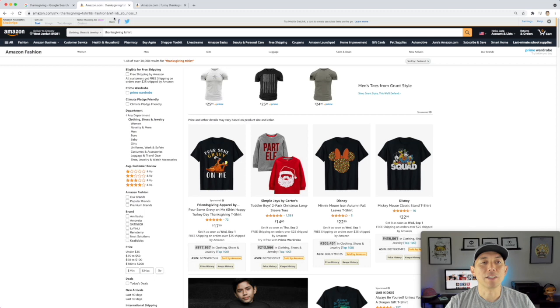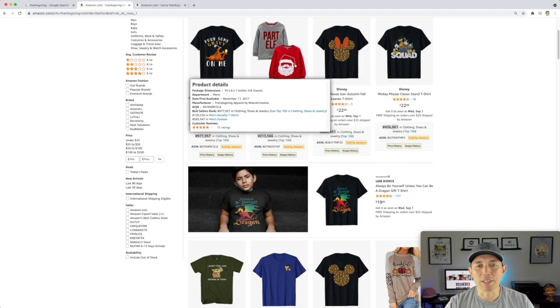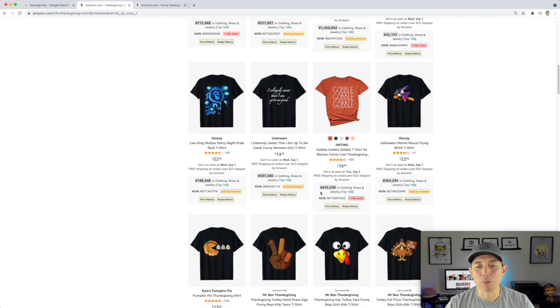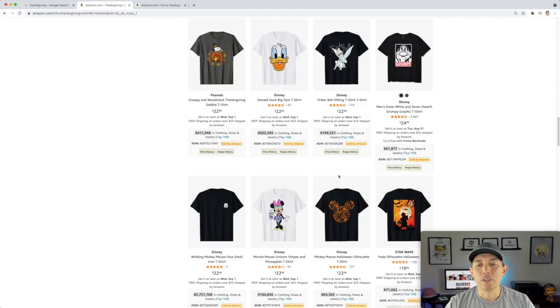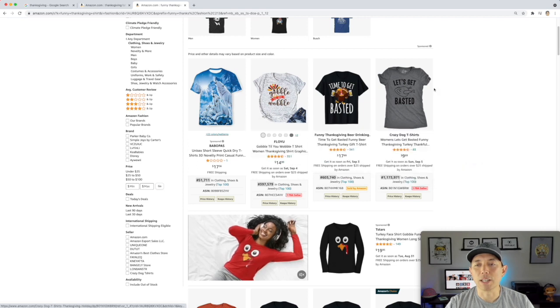Take a look at this on Thanksgiving, and this is Thanksgiving in the US, of course, but Thanksgiving t-shirt right here. Take a look at these low BSRs already. That's not really a Thanksgiving one, but you can see that one is. See, gobble gobble gobble is some low BSR, some turkeys are, right. You could also do funny Thanksgiving. So I typed in funny Thanksgiving t-shirt, you know, just some funny sayings, right?